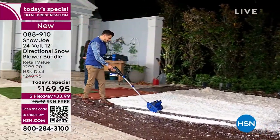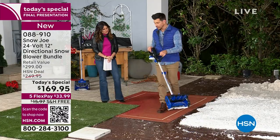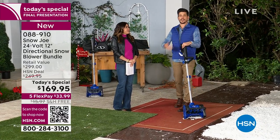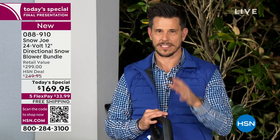And there's no rush, you can take your time because when you don't have to work, when the unit does the work for you, you can just take your time, be outside with nature, be one with Mother Nature, enjoy the fresh air, get out there and do it because we are very excited about this item.